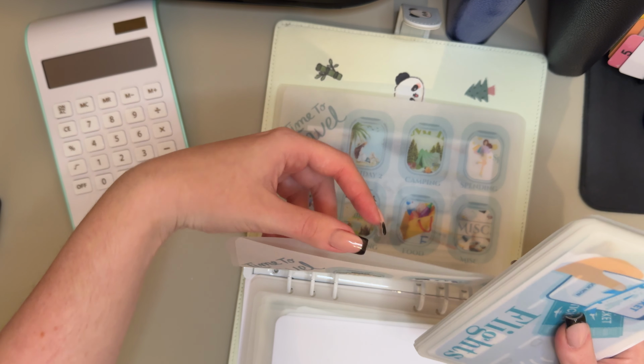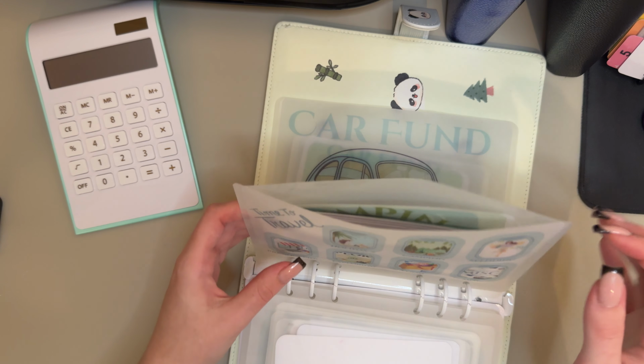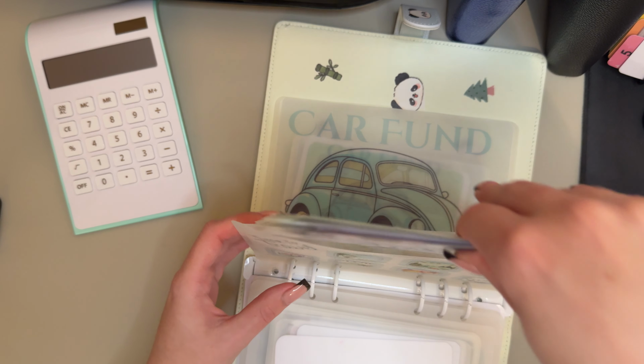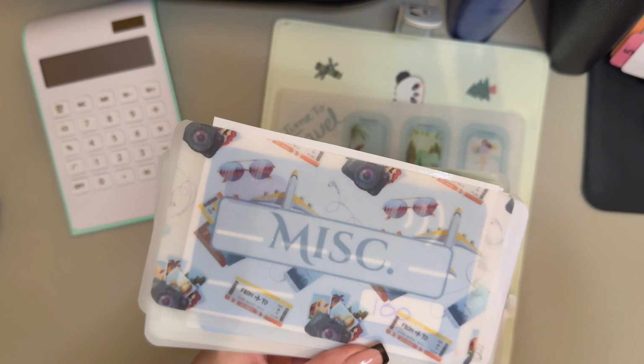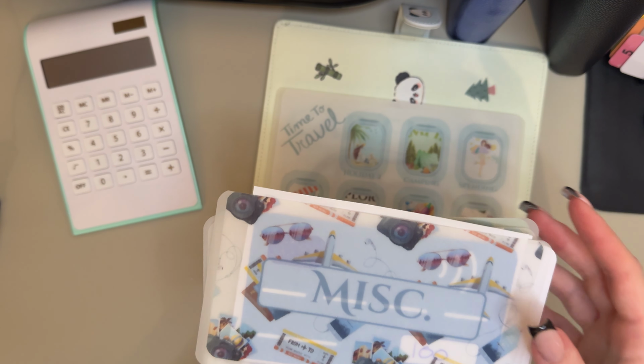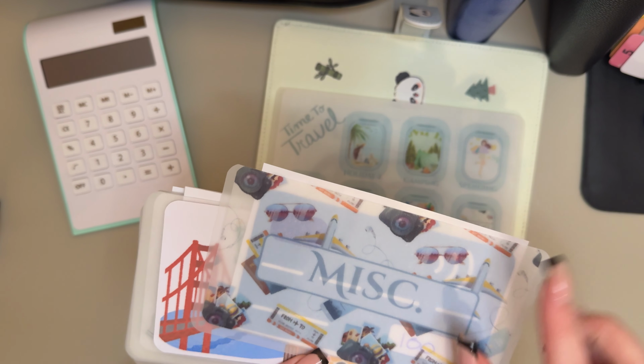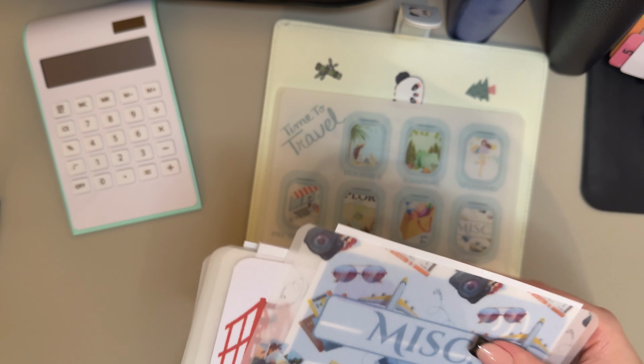I pay yearly for my travel insurance, and I've just paid that this month because I always pay in full because it's cheaper, and I got a really good deal because I do have a lot of underlying health issues. So yeah, it was a fabulous price, so I had to go for it. And then we've got miscellaneous, which will be my travel ESTA for America.